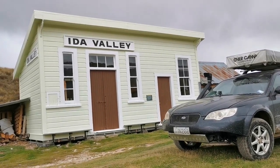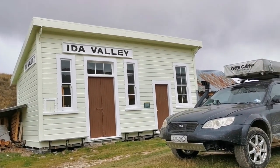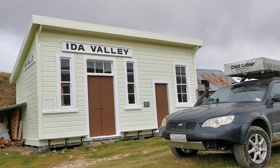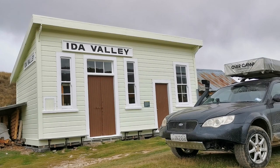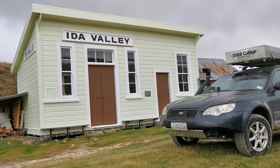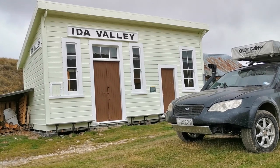So this is the Mount Ida Hut, but it used to be the Ida Valley Railway Station, and it's been carted up here along with that Tailings Hut, I think. They must have been railway cabins or something as well, but let's go have a look inside.